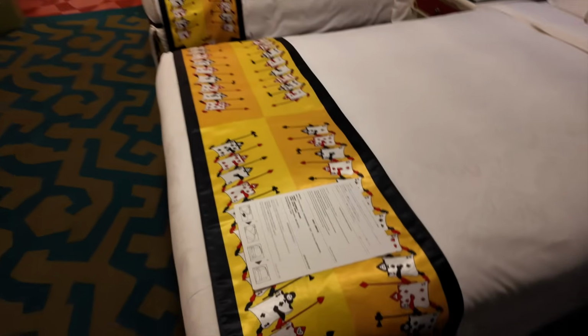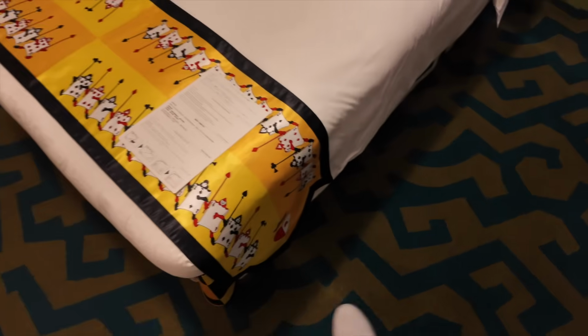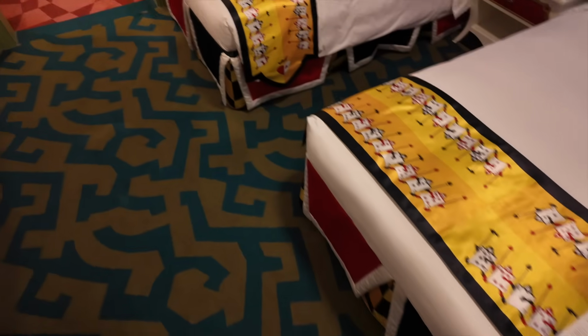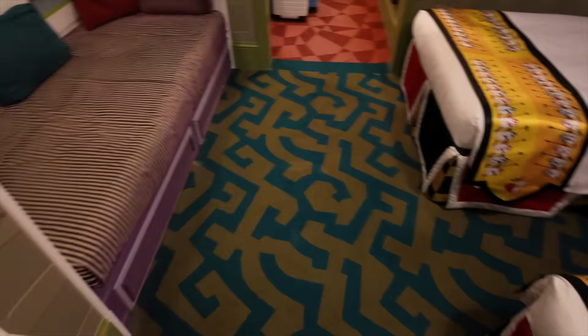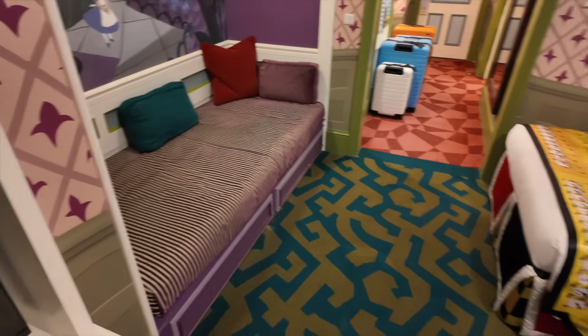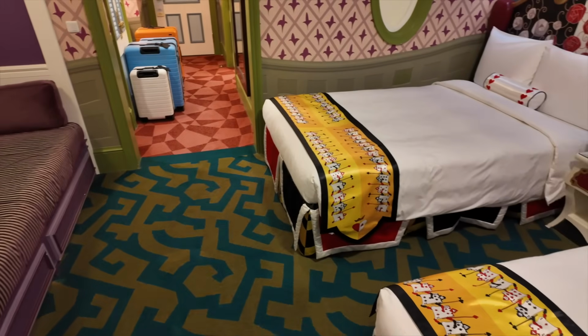Is this one where the bed pulls out? Yeah, this is one of the ones that has the bed that pulls out from underneath as well. So I think they tell you this room will sleep, I forget how many they say. If this is a 5, I think it sleeps 5. They consider it.